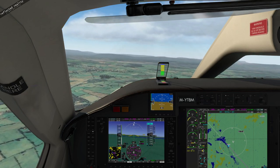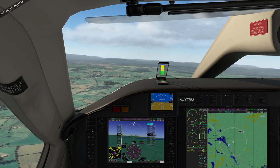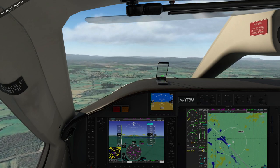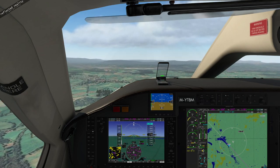So I'm going to aim for about 130 knots in this part of it. Keep that alpha under control. I love the alpha indicator. Could save lives if every aircraft had an alpha. Just going to trim it out a little bit as well. Trim it on the rudder.